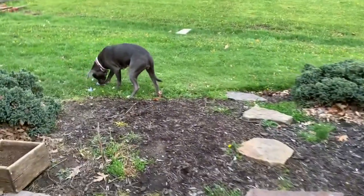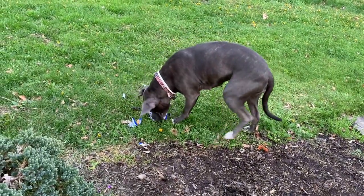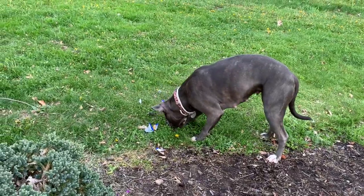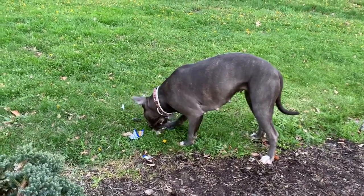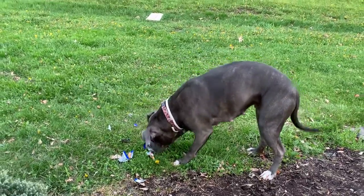So Bailey's been trying to teach Bella tricks, and apparently this is not part of the trick, to eat the treat bag. Bella, eat the bag! Bella, you ate the treat! Bella! Bella! What are you doing, you naughty puppy?